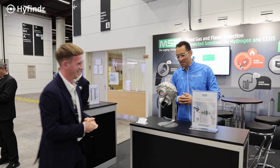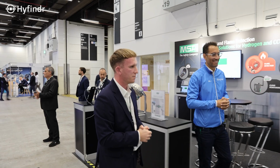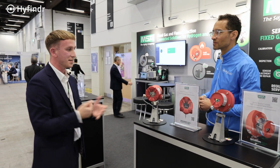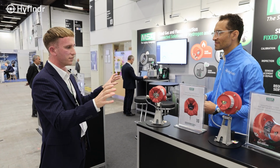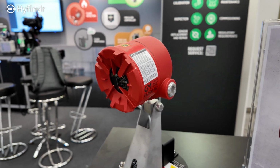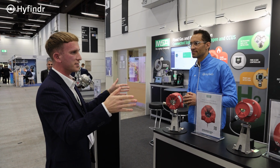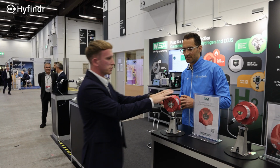Okay, very nice. And then finally we have the Optical FL500 hydrogen flame detector. This is a flame detector. Effectively, when hydrogen burns, it burns invisibly, and it flickers in both the UV and IR section of the wavelength. So this has an IR and a UV sensor to see the invisible flame and to track the flame pattern that's produced from a hydrogen flame. The sun emits in both the UV and IR section, but it's more of a consistent radiation, whereas this is a flicker, and so this is what it's looking out for.